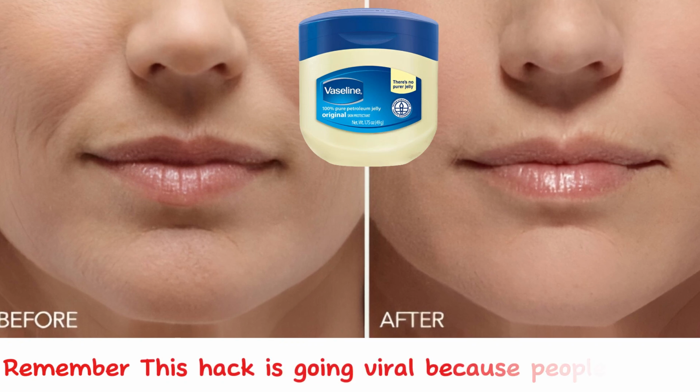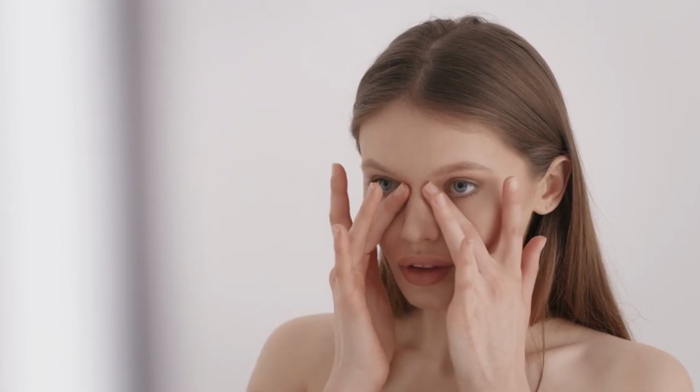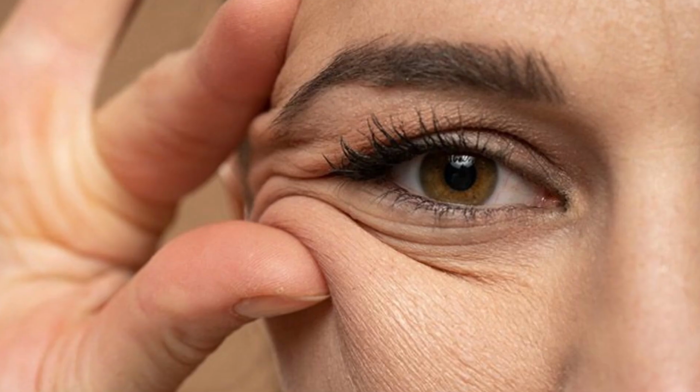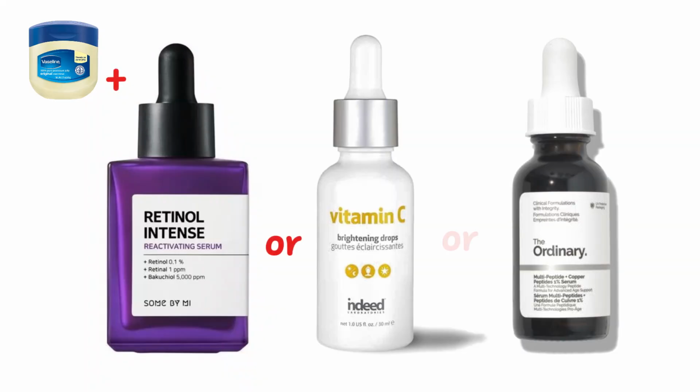Remember, this hack is going viral because people notice an instant glow and smoothness. But keep in mind, it's not an anti-aging miracle, but it can improve skin texture. For real wrinkle reduction, pair it with retinol, vitamin C, or peptides.